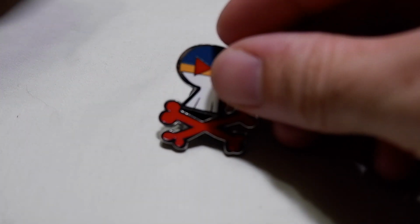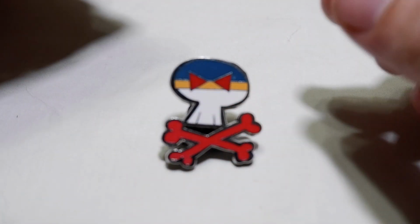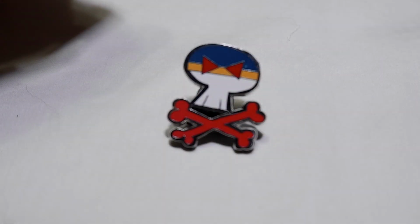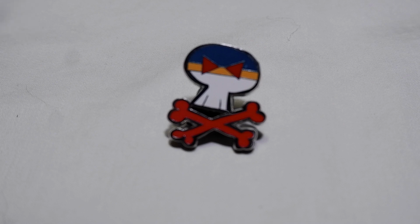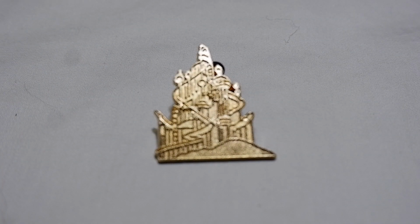One I'm kind of sad that I couldn't find myself to really get on board with were these pirate skull ones, which I think are really cool, but unfortunately I just don't want to keep them right now. This is one that I'm surprised Jessica didn't want me to keep. It's the Little Mermaid Castle. I really thought she would say, hey Kyle, I need you to keep that one, like she's done for things like Marie or even some other Little Mermaid things, but no Little Mermaid Castle for me.